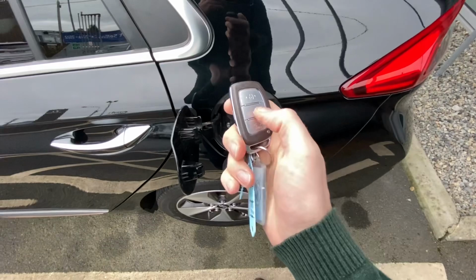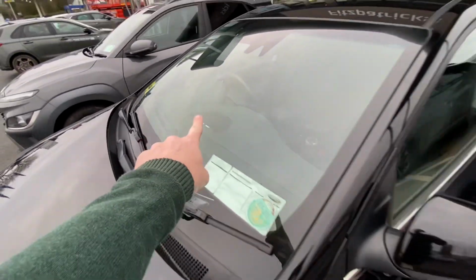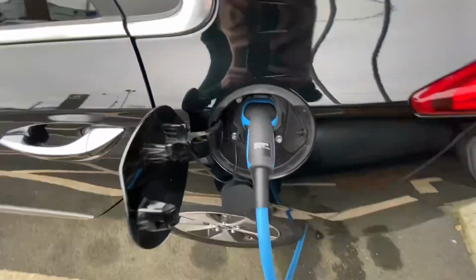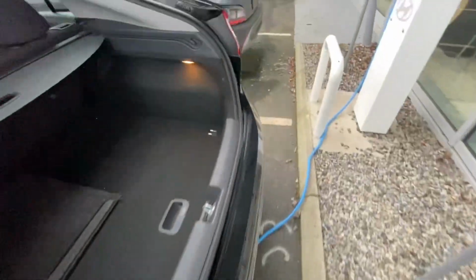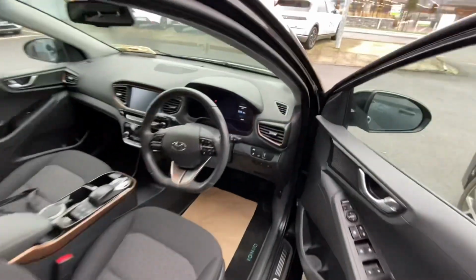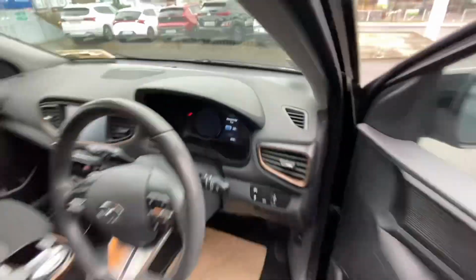So the charge cable, to get it out, we need to unlock the car. We unlock it. Just while it's charging, there is, along here, an indication that tells you exactly what the car is doing in terms of charging. But if you really want to know what the charge level is while it's charging on a car like this, in through here, when you open the door, it tells you how long is left, it tells you the percentage on it. So the car hasn't got too much charging time left.